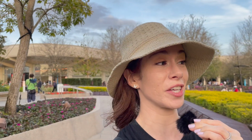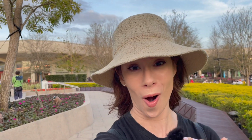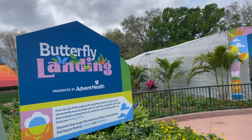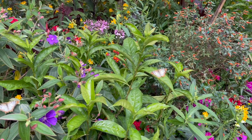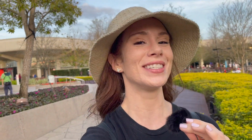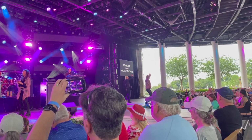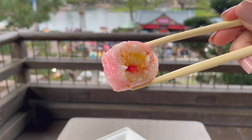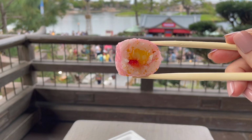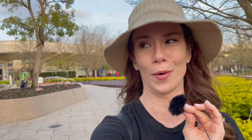The festival features gorgeous topiaries and gardens throughout the whole park. There is the Butterfly Landing Garden, which is especially incredible because you are surrounded by butterflies. There's also the Garden Rocks concert series every night where you can see a different musical act throughout the festival. Oh, and of course, can't forget that there are tons of springtime inspired food options with many delicious food booths throughout the festival. We'll talk more about that in a little bit.